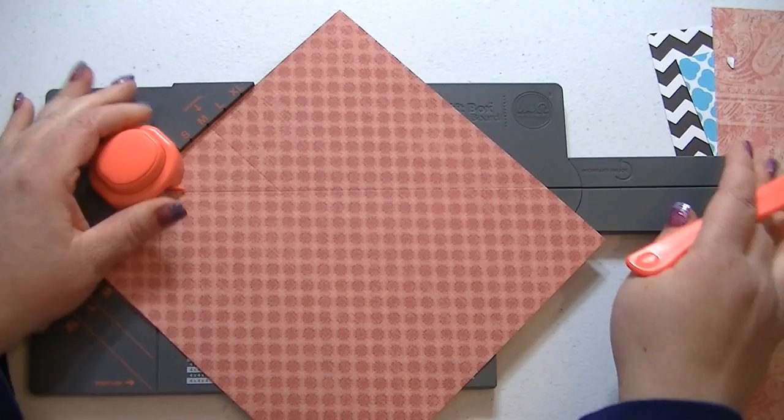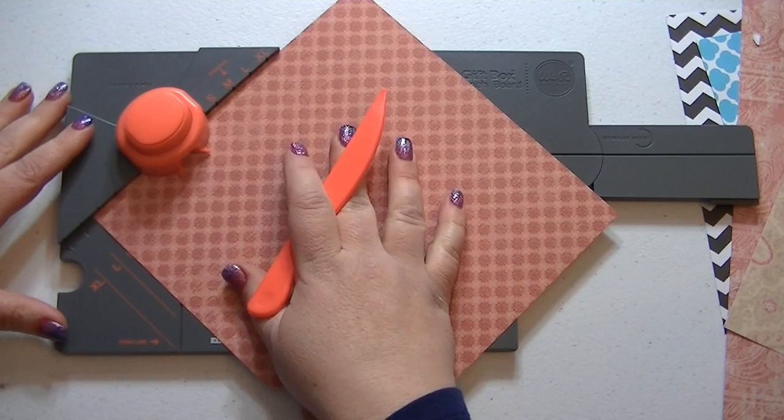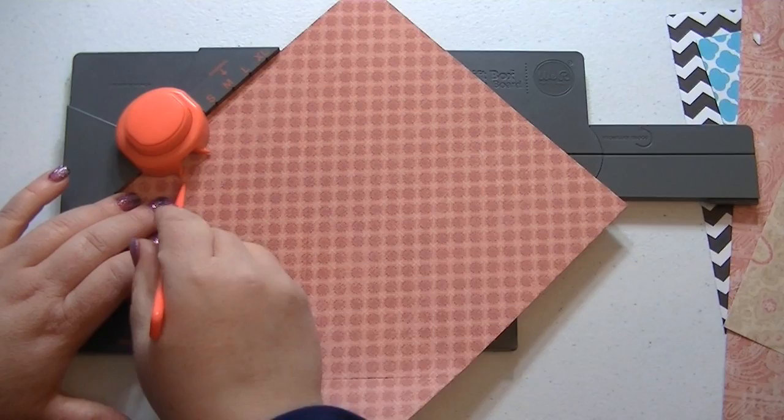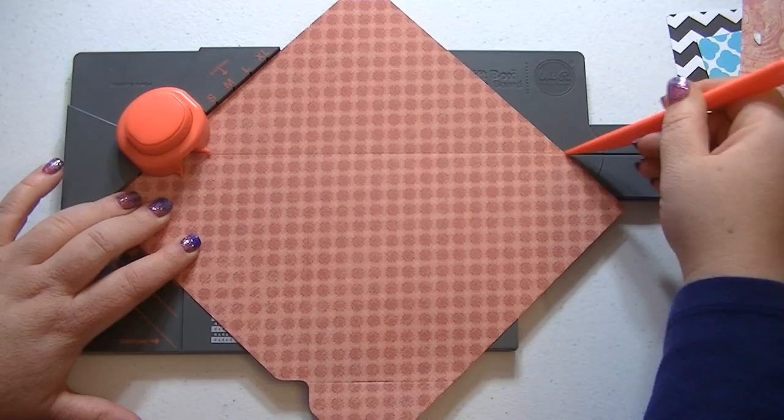Then we just turn our paper one time and do exactly what we just did. Put it to the medium line, follow that line there, punch, score, score, and score.